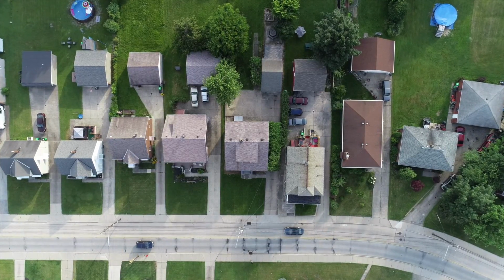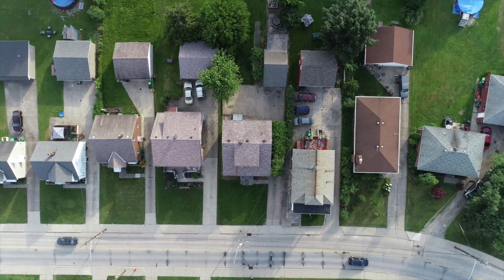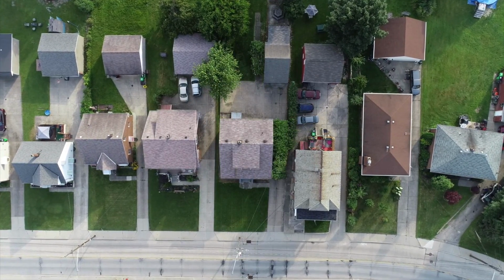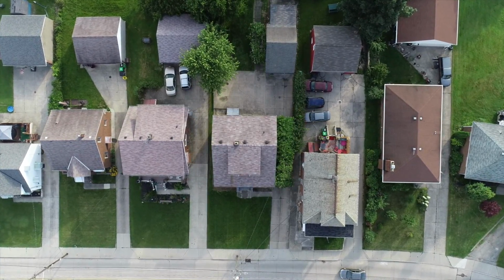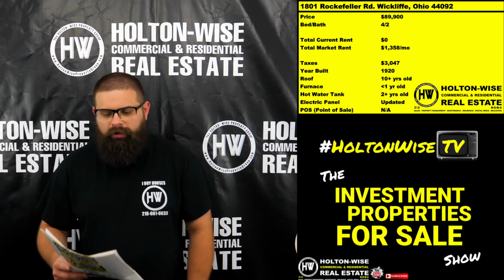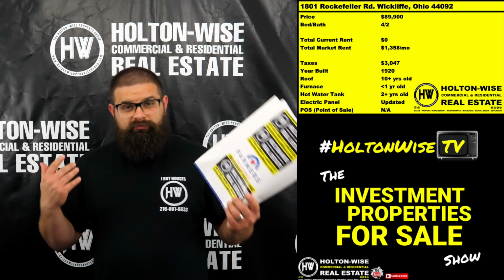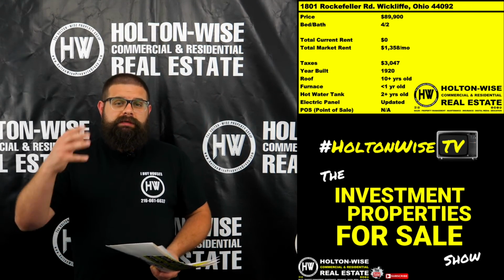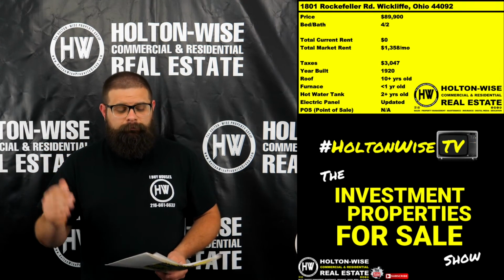I would position this neighborhood as a B+ neighborhood. Like I said, you don't see me talk about Wickliffe a lot because we don't get a lot of inventory in the Wickliffe area come available. It's primarily an owner-occupied area, but an area you are a little bit more familiar with if you've been a fan of my show would be similar to Parma, but I would position Wickliffe as actually a little bit nicer.